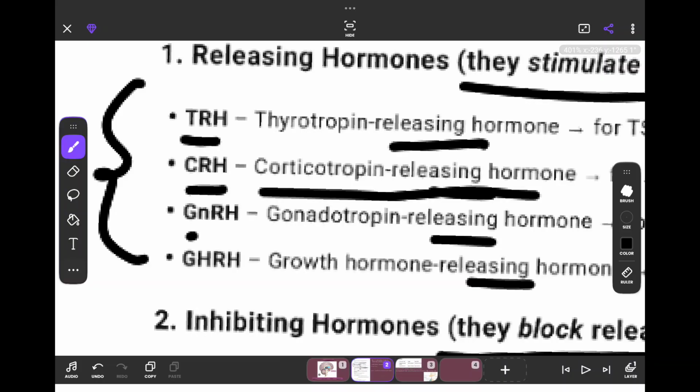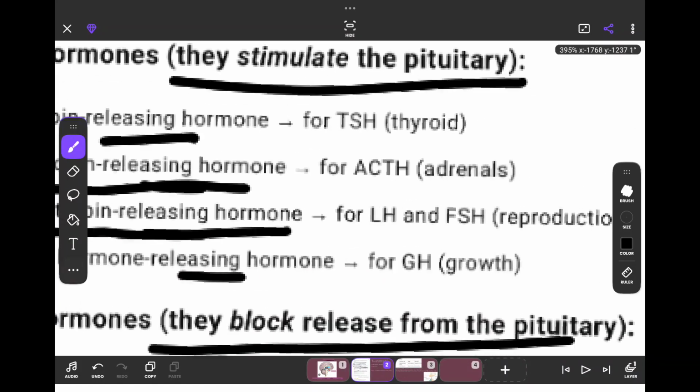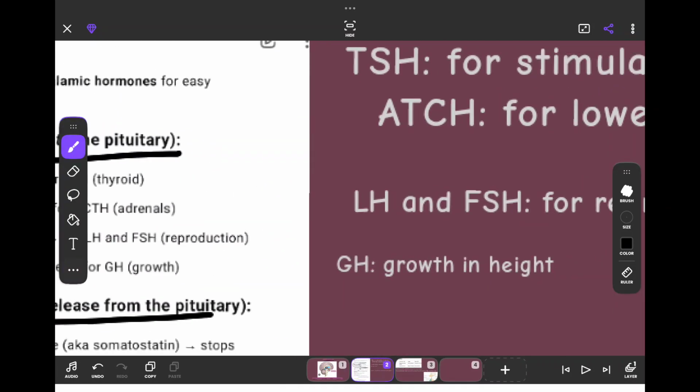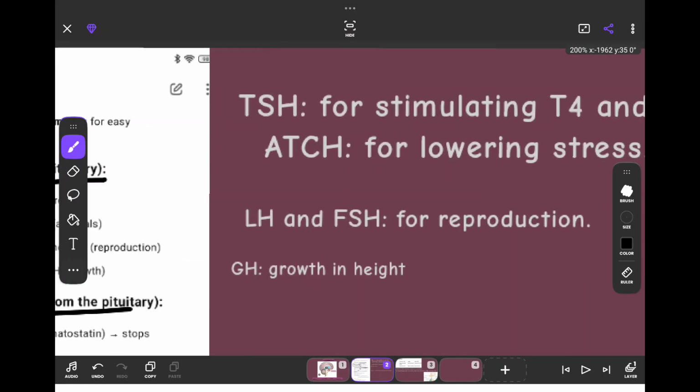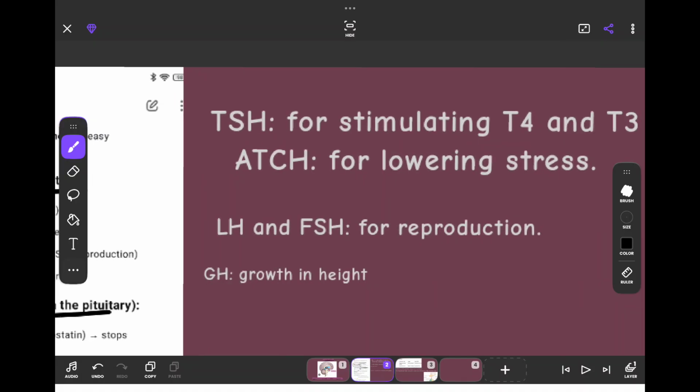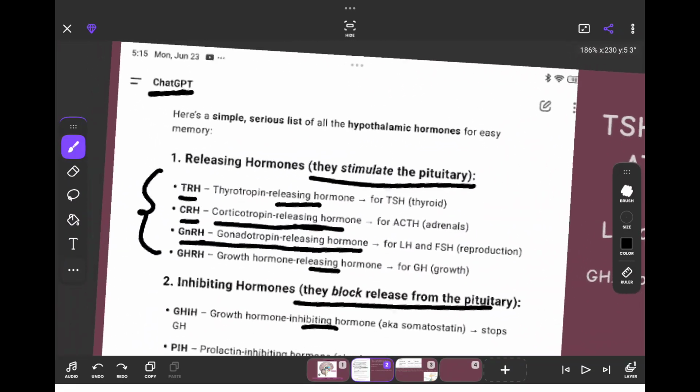If you want to find out more about that, too bad, I won't explain that in detail in this YouTube video. So, next, GnRH, which is the gonadotropin releasing hormone, which stimulates LH and FSH, which is for reproduction. Whoever laughed when I said reproduction, it's not funny. I'm explaining a biology video. So, anyways, LH and FSH are obviously for reproduction.